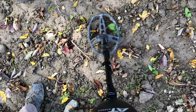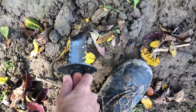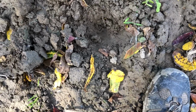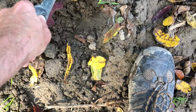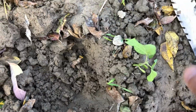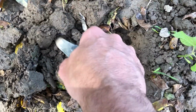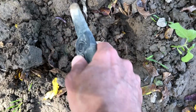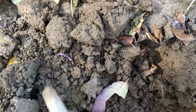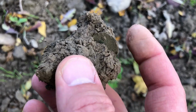Pretty solid signal here. I'm gonna say it's a button. Pretty mucky still here from all the dew and the fog. All right. Oh, missed the pinpoint a little bit there. This chunk here. Oh, there it is, right there. See, look at this. Right on the edge there. There's the button.